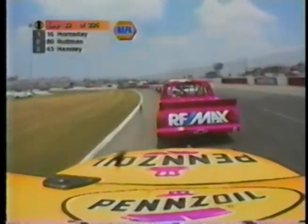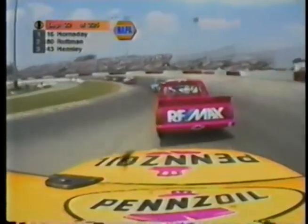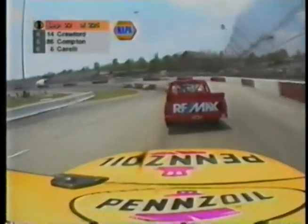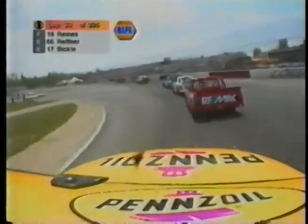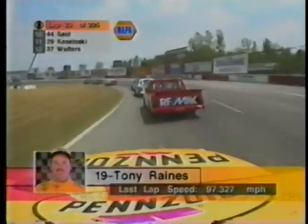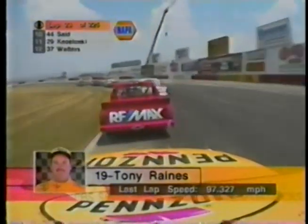Back behind Corelli, Tony Raines, who started on the outside pole. You're riding with Raines. This is my favorite shot right here. You want to know what a race car driver sees going down in the corner? This camera captures everything that the driver sees. Let's listen to Raines for a lap.